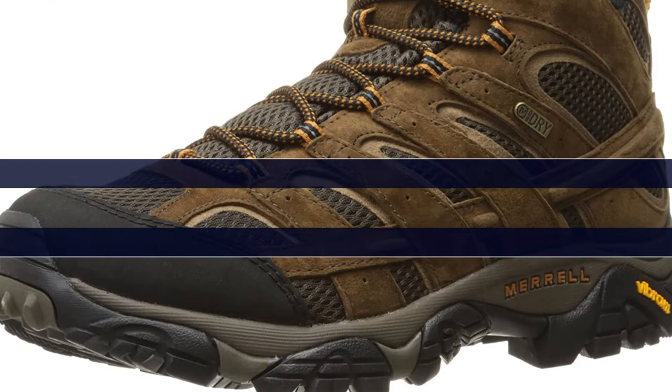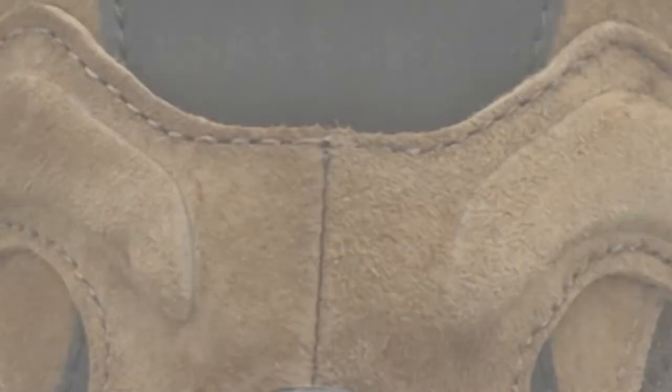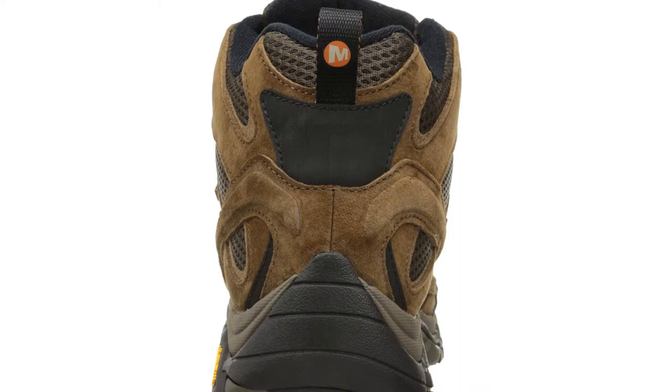Number 3. Looking for a good value boot that doesn't compromise on quality? The Merrell Moab 2WP Mids are an excellent choice. These boots, and the Moab Low shoes, have been a favorite among hikers for many years due to their comfort, durability, and friendly price.